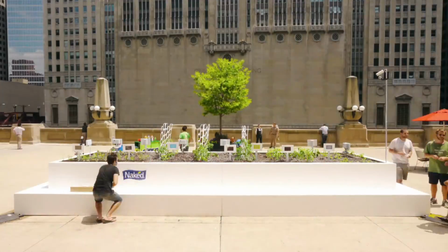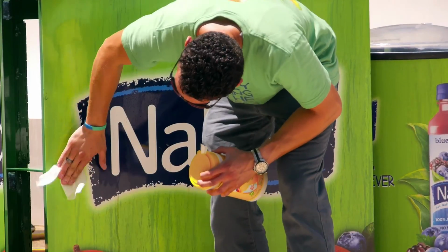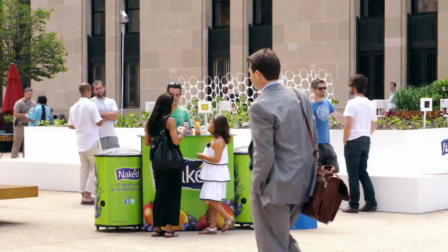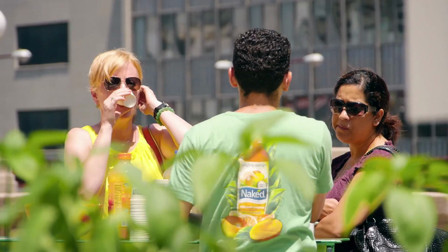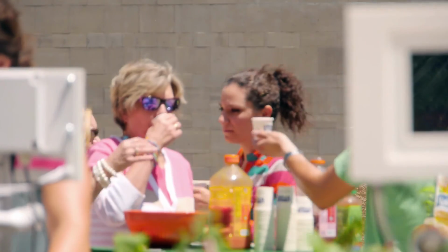Chicago was selected because it's a market that really resembles the spirit of what the brand stands for, and the kind of down-to-earth Midwesterners here certainly would appreciate a living, breathing, social media powered garden. Naked Juice is a brand that really stands for organic, fresh, healthy. As a client, they're really fantastic to work with, and someone who firmly believes in walking the walk to showcase how much this movement, how much fresh produce, how much eating organically, living healthily means to them as a brand.